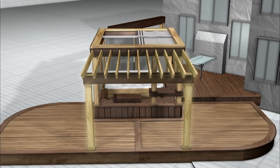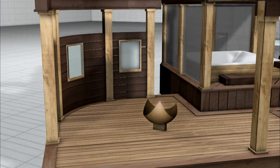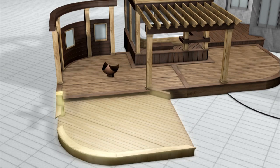A gently curved wall will complement the rounded edges of a unique gas fire pit made of rustic oxidized steel. Rounding things out is a spacious dining area complete with a shade sail to keep out the blazing sun. And now, time to make some noise.